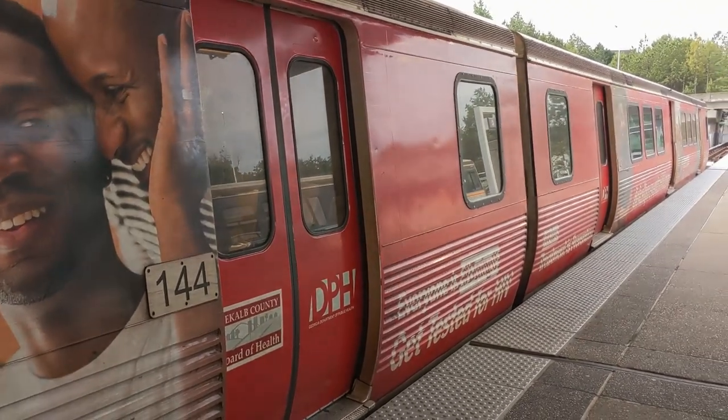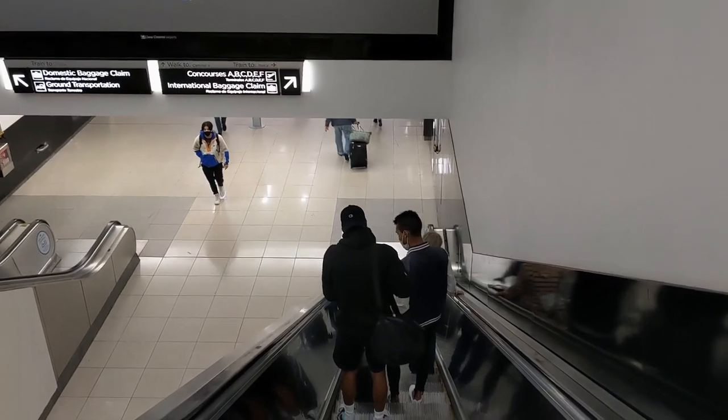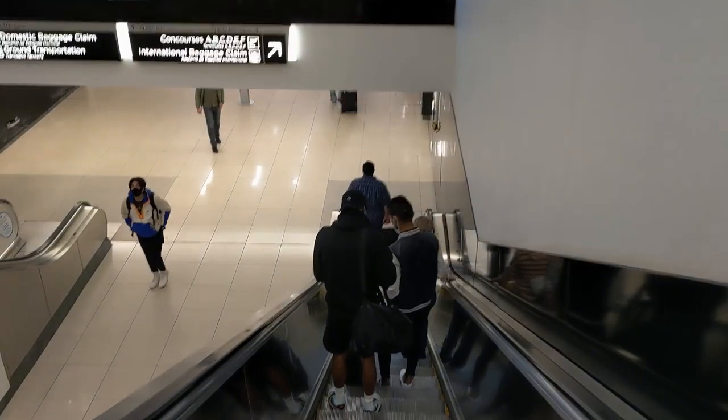And the trip begins. On the way to the airport. And down to the train to take me to my gate. Hartsfield-Jackson. The next stop is for Concourse C, as in Charlie. To help prevent the spread of illness, wash your hands with soap.